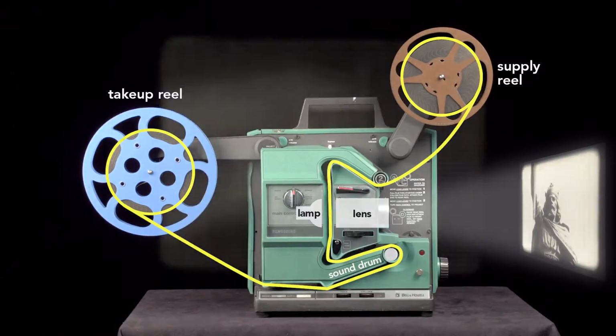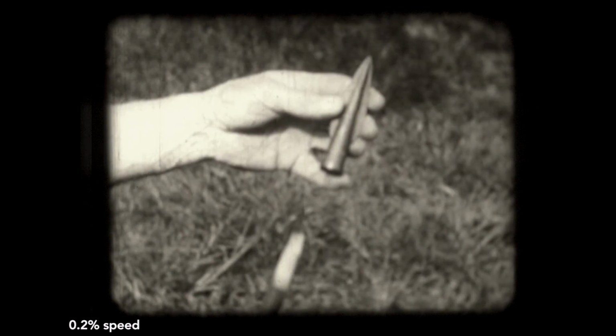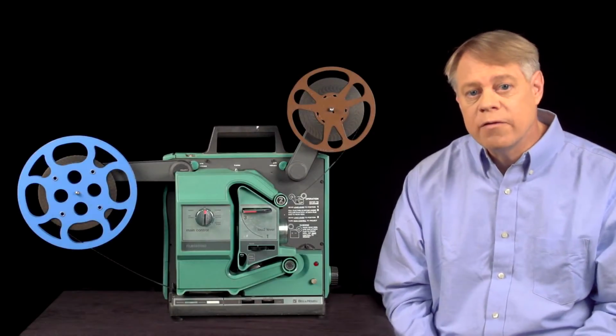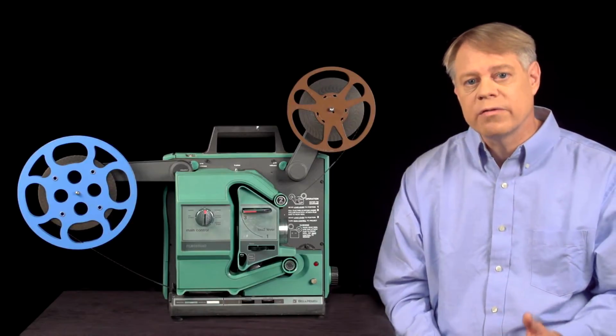To see why, here's what happens if you just move the film continuously past the projector's lamp. What you see is a blur. You can just make out the images. Here's what really happens shown in slow motion. A frame appears on the screen, not moving, then the screen goes blank, and then the next frame is projected on the screen. The projector must hold the image on the screen for a moment and then cover up the image while the film moves to the next frame.